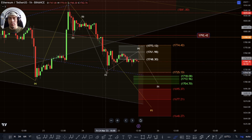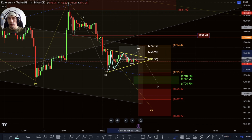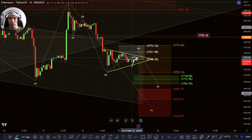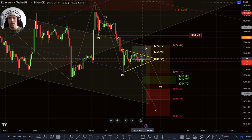I am still looking at this possibility just based off of how it's forming here. It does look potentially like we have a bit of a triangle forming in here, something like this. And this could look to break to the downside. If this is the case, we'd be looking at this as potentially A, B, C, D, potentially having one more push up for that E wave and then looking to break down. However, it is also possible the E wave could be completed in here already, and we could see this start to move down. So the target for this would be this zone here of the 1718 to this 1704.